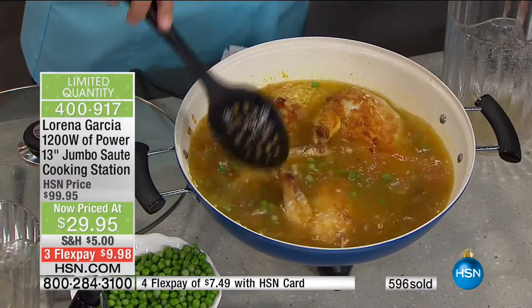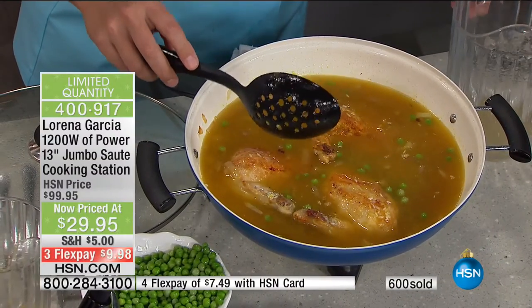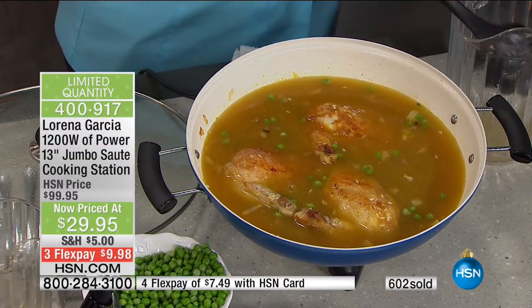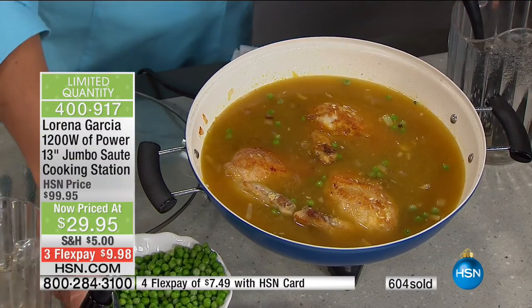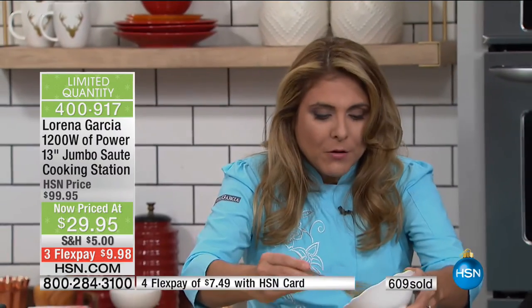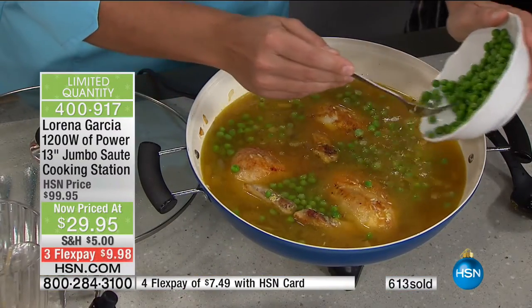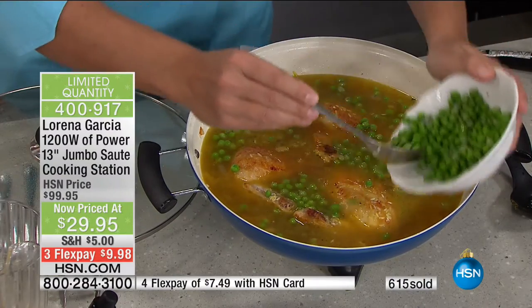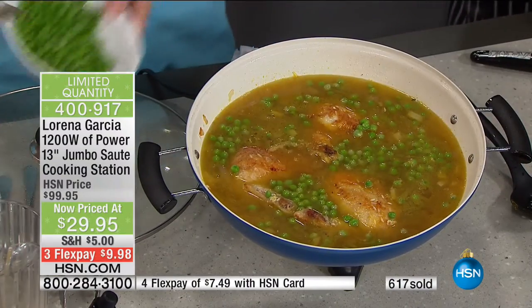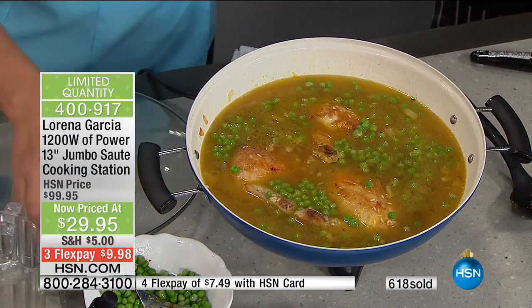It really can. Chef Lorena, I'm curious to see what you have going on in here. Arroz con pollo. Ooh. Yes. A little bit of yellow rice, the chicken, the peas, a little bit of seasoning. You started just by browning the chicken, and a little bit of onions, a little bit of veggies. And because you have the power here, you're going to be able to put it at high temperature so you can reduce the liquid, and then the rice is going to be perfectly cooked.